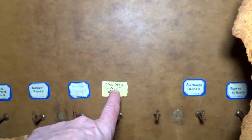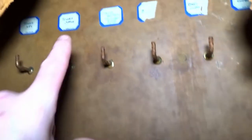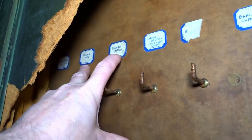Keys. Stair door to crib key. Tower office. Tower key. Oh, I know, you get up to it. The tower is actually on this side. So I'll have a look for the tower. It's just huge.